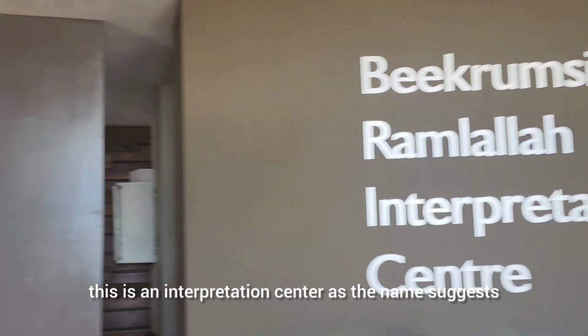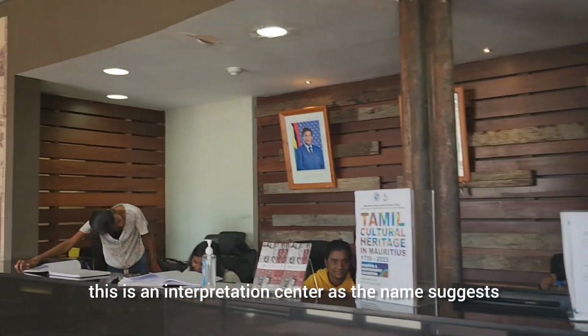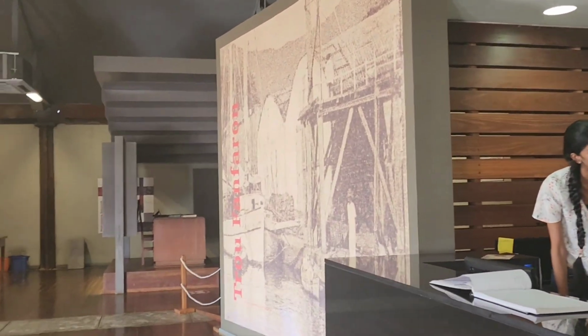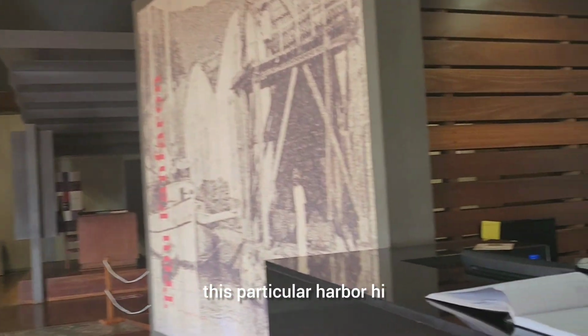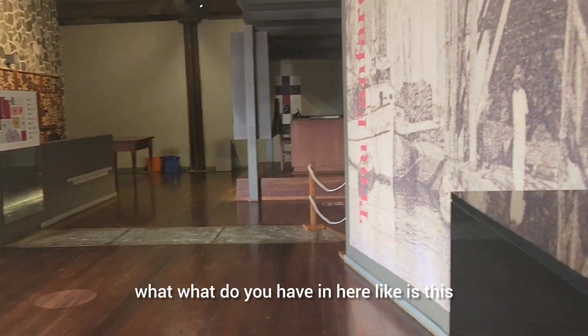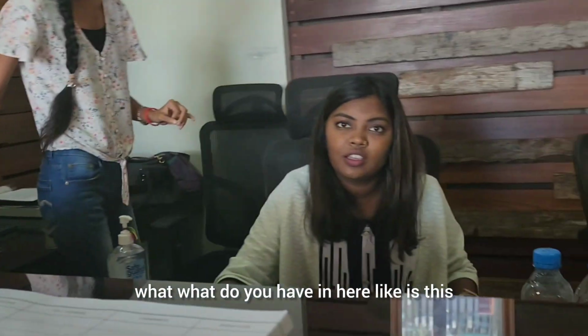This is an interpretation center. As the name suggests, what I'm thinking is that they would be talking about the history of this particular harbor. Hi. So, what do you have in here? Like, is this like a museum or something?